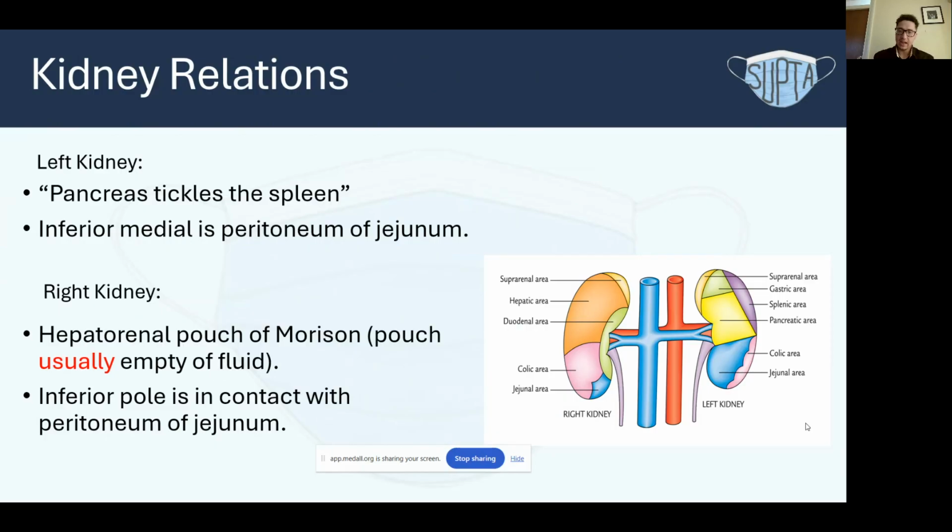And the right kidney, a massive part of the right kidney will be covered by the liver. And between the liver and the kidney, we have a space, and that space is called the pouch of Morrison. So here, the right name is hepatorenal pouch of Morrison. That pouch between the right kidney and the liver tends to be empty, so it's not filled with any fluid. However, if you have a bleeding in the abdomen, in the peritoneal cavity, that can get into that pouch. And that can be spotted on an ultrasound and on a CT. So you know there's a problem if there's fluid within that pouch.